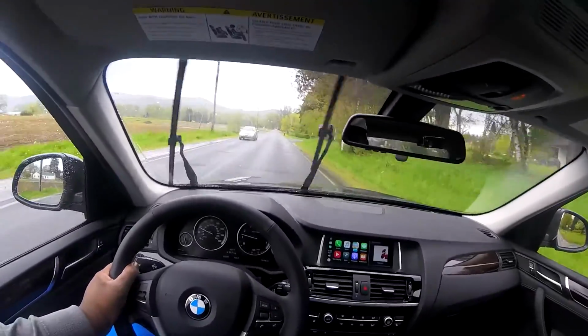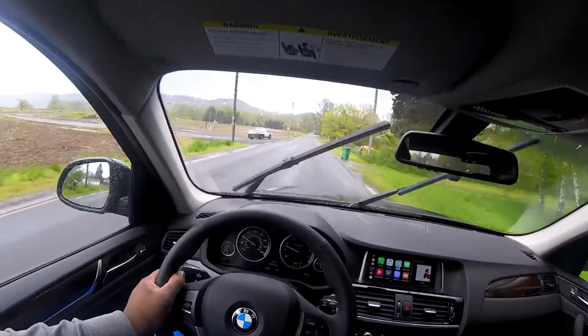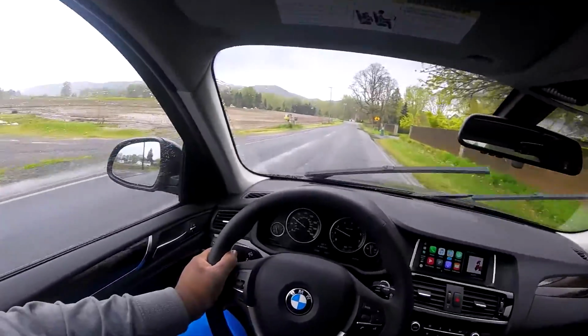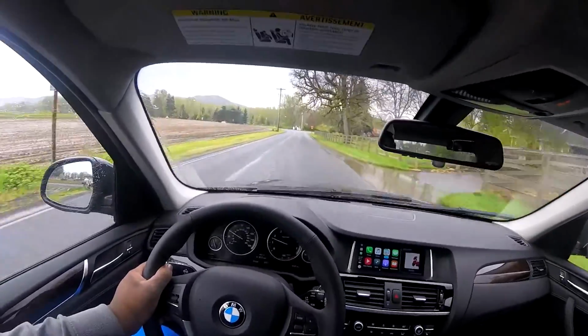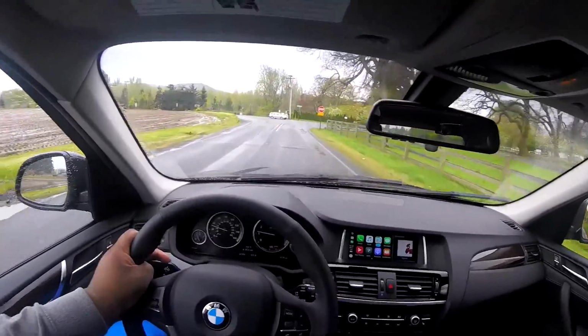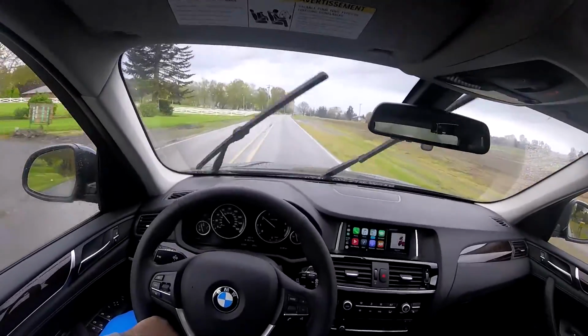This interior is really nice. It's classic BMW. Everything is laid out in a classic BMW manner. I think it's a really nice, simple luxury SUV. I feel like anyone can get in this car and be able to figure everything out quite easily. So let's talk about the power of this BMW.